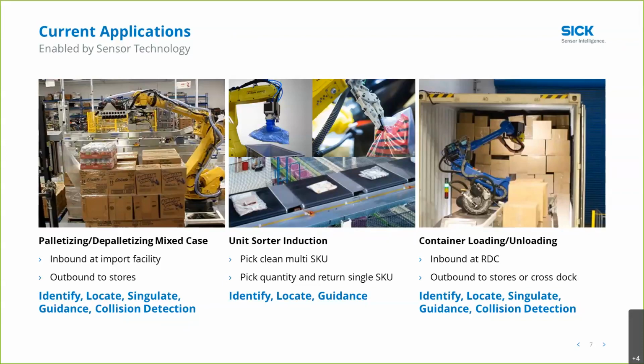Now, in this operation, our technology enables the solution to identify, locate, and provide guidance. And then the third one that we see emerging now is container loading and unloading with robots. You'd see this at the inbound of an RDC where you're getting in a container load of cartons that have been floor stacked and they need to be singulated and palletized. Or you would see this outbound to a store or to a cross-dock operation. Again, in this application, we provide the technology to identify, locate, singulate, and provide guidance and collision detection.